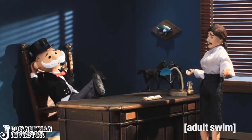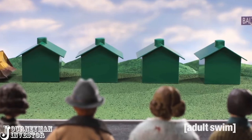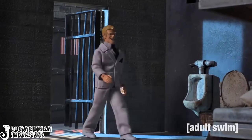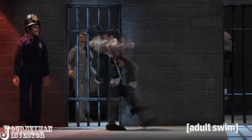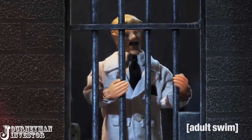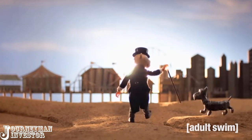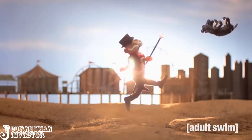You can't build a hotel on Baltic. The houses are people's homes. I own those houses. It's called a monopoly. I knew someday it'd be you and me in jail together. Not me, old friend. I'm just visiting. You backstabbing bastard! I came here with nothing. Then I landed on free parking and won the pot. That's not a real rule. It's how I play!